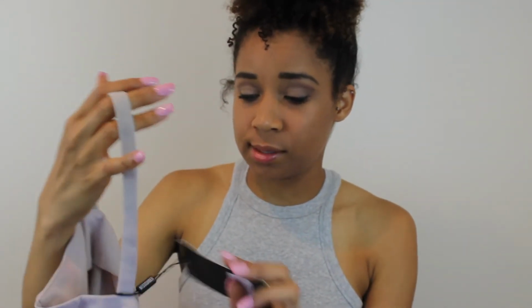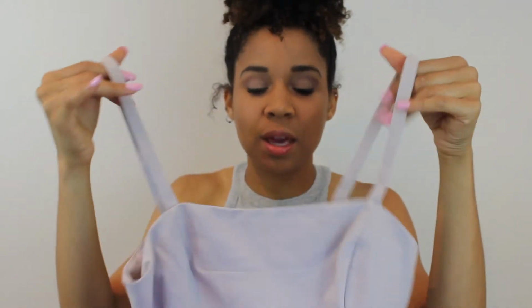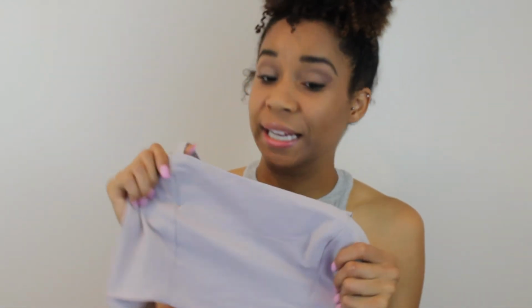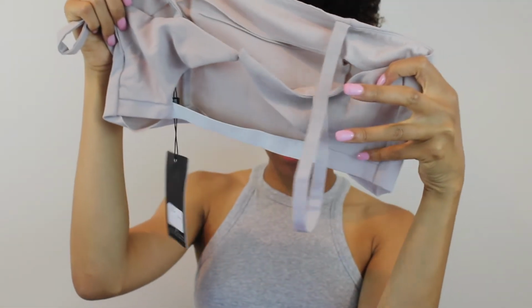And then I got this shirt, this crop top. It was on sale, so I got it. It's cute, so I got it. I can wear it with a pair of jean shorts or black shorts or maybe some leggings, whatever you want to wear this with. It's really cute, really chic and stylish. I got makeup on it already, but sorry. And then the back just looks like this, with the one strap down here and then this button right here.